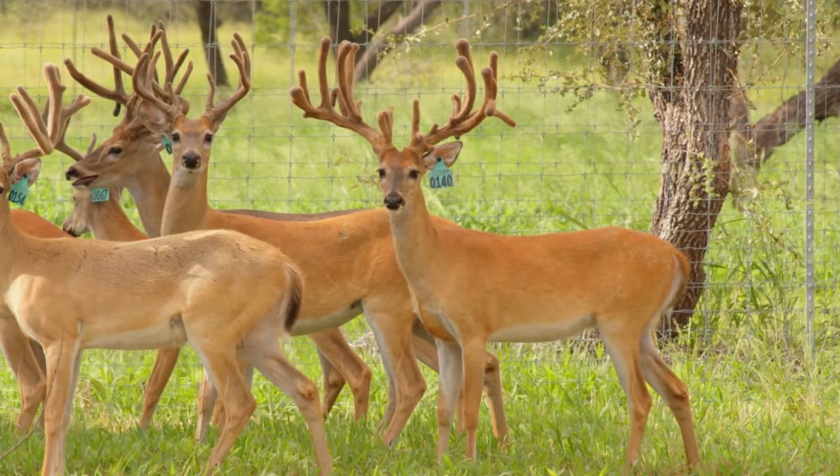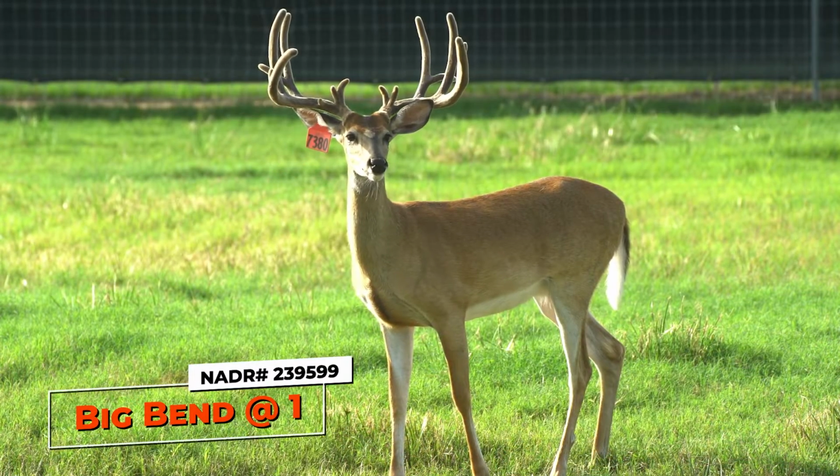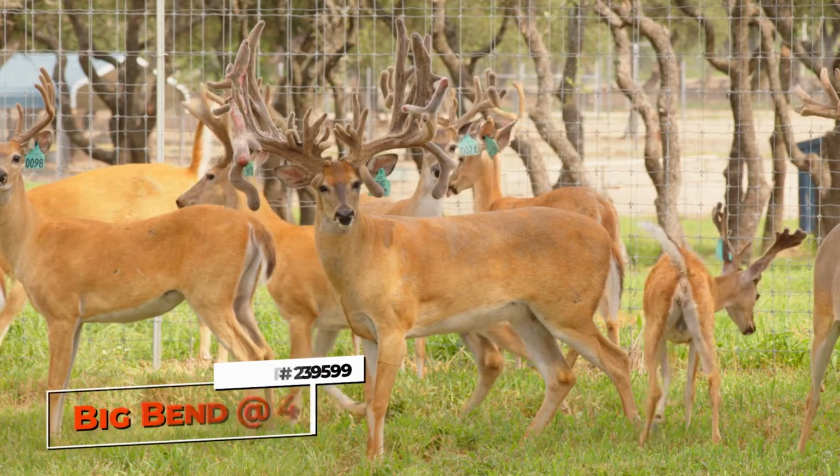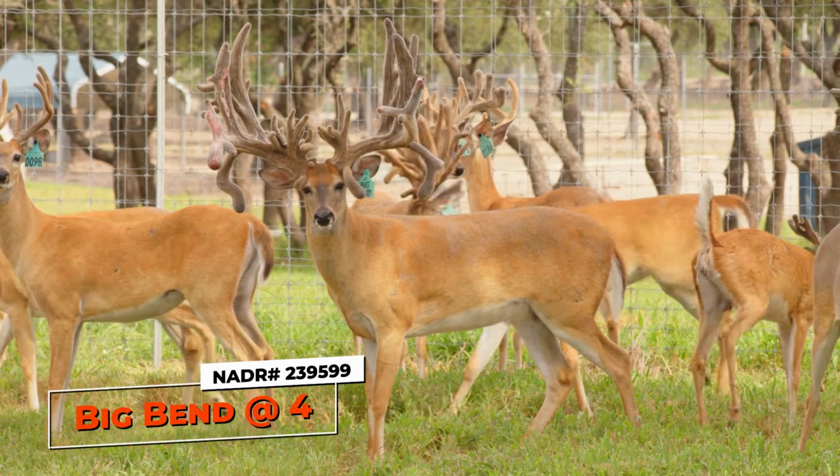Now, earlier we talked about a buck that we said we filmed back at El Campo, and he was a yearling then, and they've given him a name because he kind of blew up. Okay, his name is what? Big Ben. And where is he? Right over here. Now you know why they call him Big Ben. Look at the drops on him. I mean, that deer is huge.